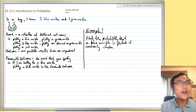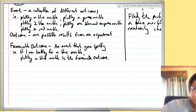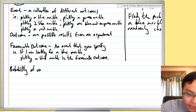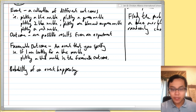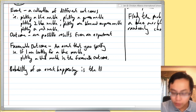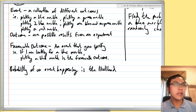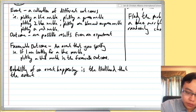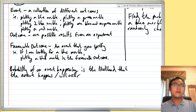Now, I forgot to say the most important thing. How do I find the probability of an event happening? I forgot to say the most important part, which was the probability of an event. So the probability of an event happening is the likelihood that the event happens or will occur. It is the likelihood that the event happens.